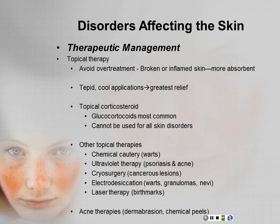Now, glucocorticoids are the most common that you'll see used, but they can't be used for all skin disorders, so don't assume that you can recommend this and they can go use it, especially if it's over the counter or something that's not necessarily the best option for them. Some other therapies you may see used are laser therapy, chemocautery, ultraviolet therapy, it just depends on what's going on. And of course, there's a lot of different acne therapies out there, right? How many times do you see some kind of infomercial on TV for the latest and greatest acne therapy?